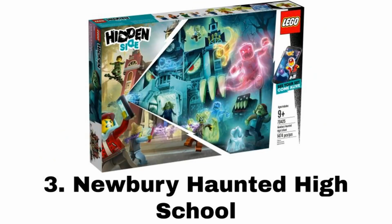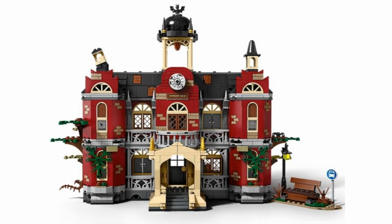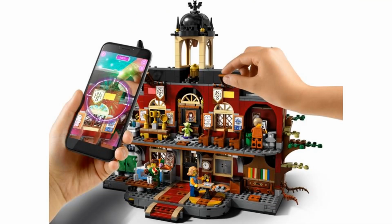Number 3 is Newberry Haunted High School, and this is also something we don't see often in LEGO. It has 8 minifigures and Spencer again. I like the style of the building with the dark red color and the old look. The interior is decent, but it has that standard dollhouse thin interior design. It isn't too bad though. It has a little more depth on the bottom floor and a lot of details.